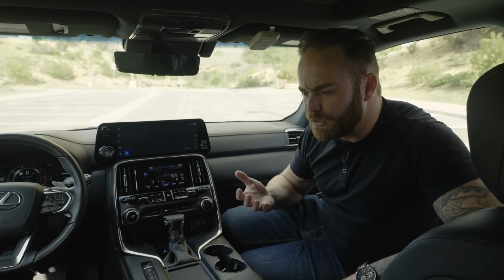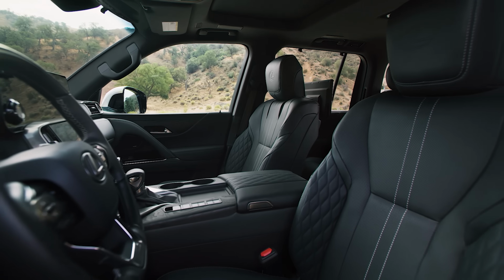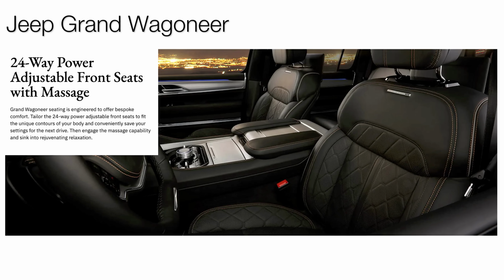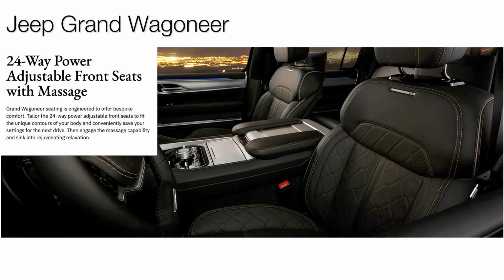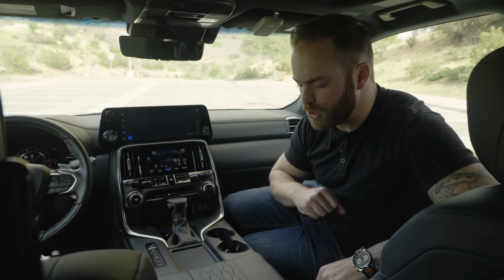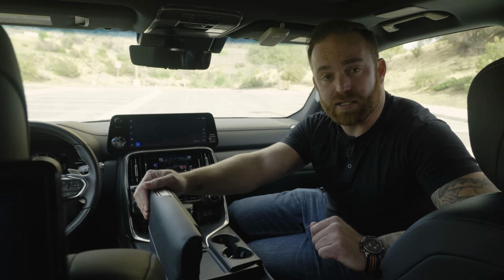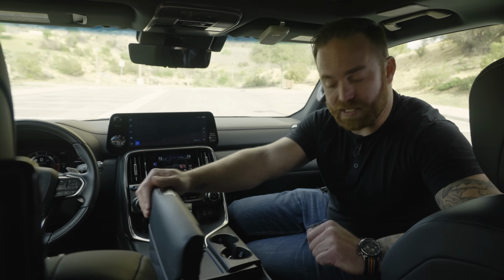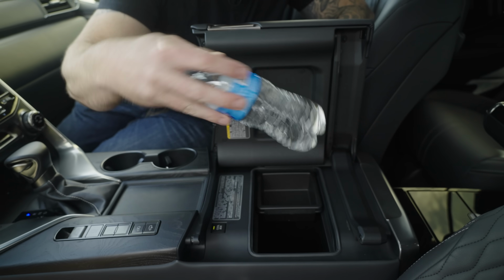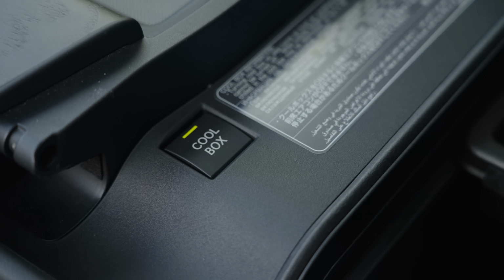Now, strangely, you don't get massaging seats in the front of the Lexus, you get them in the back, but you do get massaging seats in the front of the Jeep, but not in the back. I don't know, they just decided where to put their massaging seats. Another cool feature that the Lexus has, that Land Cruisers of yore have had, is this cool box in the center, as they call it, or the chilled center console. So you can put your drinks in there, then you've got cool drinks whenever you get where you're going.